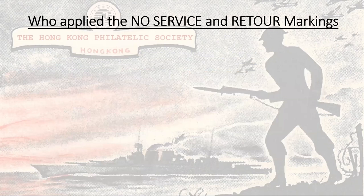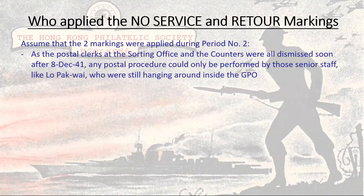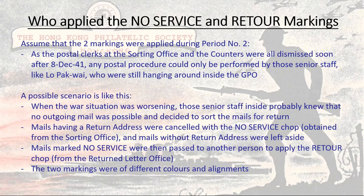Okay, then the next question is, who applied the Low Surface and Retour markings if they were applied before the surrender of Hong Kong? As the postal clerks at the sorting office and the counters were all dismissed soon after 8th of December, according to Mr. Law Petway, any postal procedure could only be performed by those senior staff like Mr. Law himself, who were still hanging around inside the GPO. And I would like to suggest a possible scenario like this.